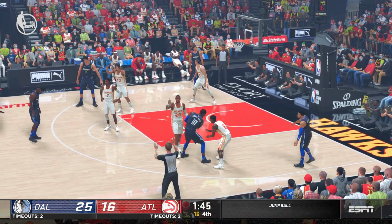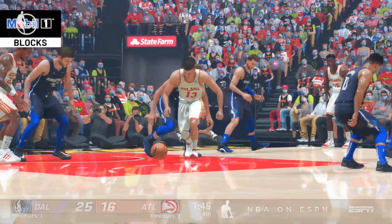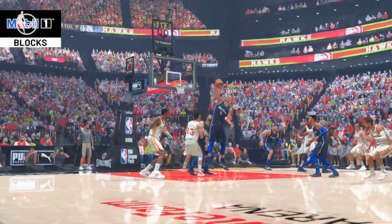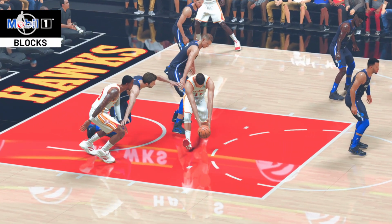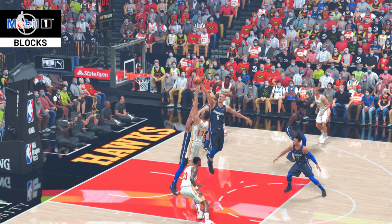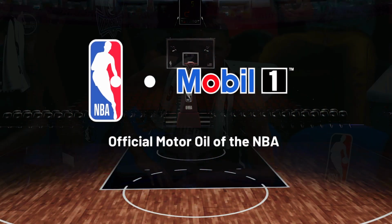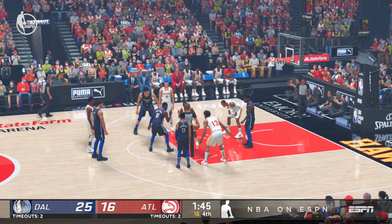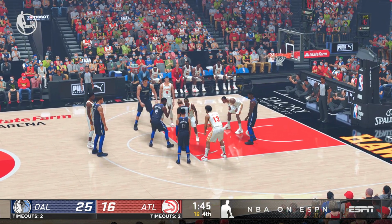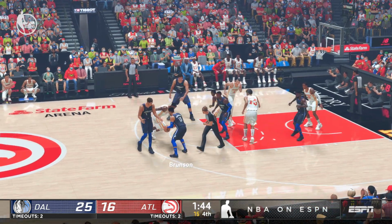And a bit of a battle here for the ball. The official signals a jump ball here. His shot was hindered by that momentous mobile 1 block. And he's all over that shot. Has it read the whole way and gets the position he needs to make a play. And so it's Dallas with it.